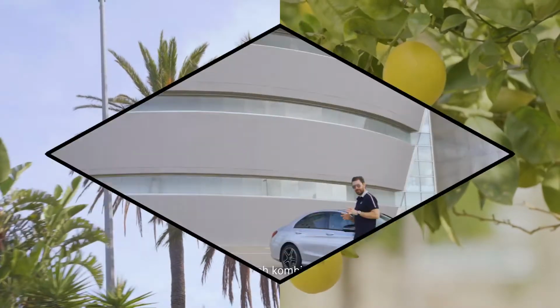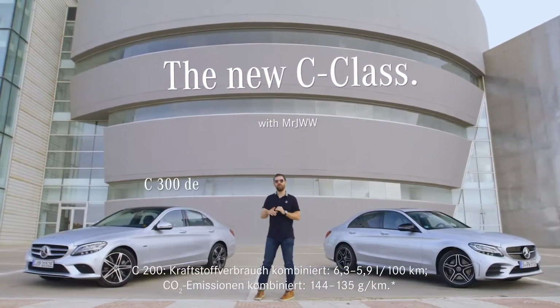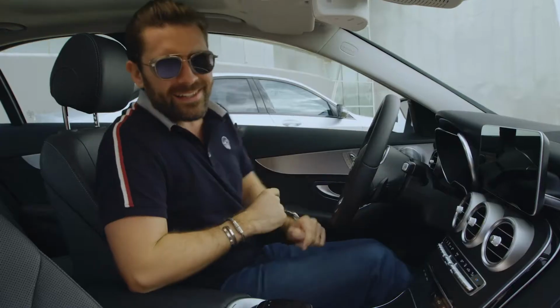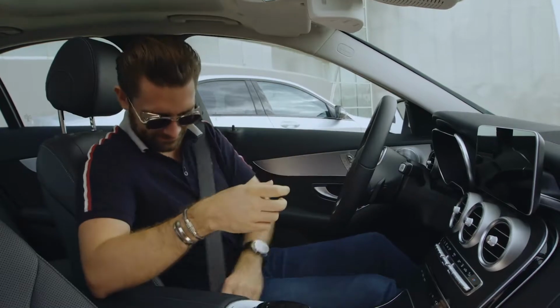Welcome to Roqueta Stamar, and today I'm going to be driving not one, but two of the new Mercedes-Benz C-Klasse. So let's check out how this thing drives.